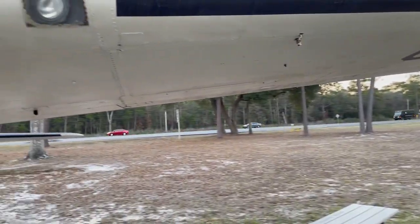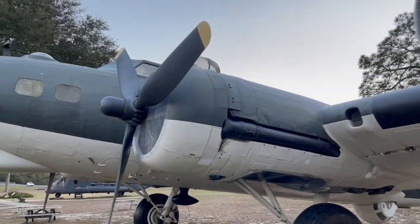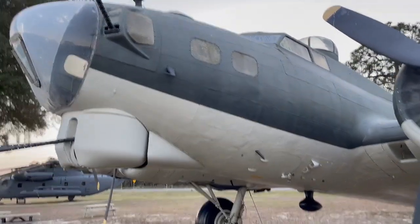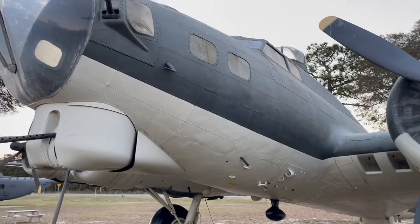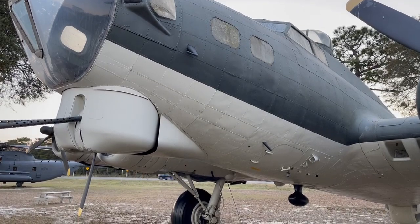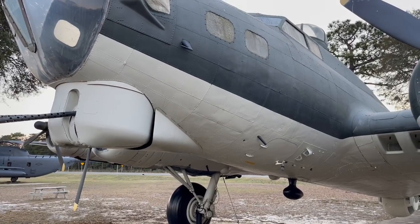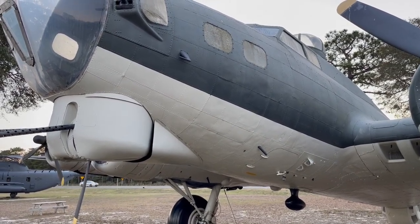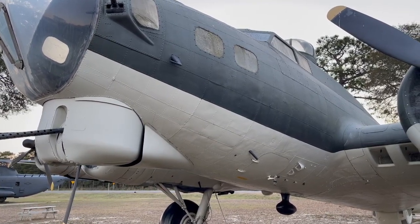And next is a big icon from World War II. This is the B-17 Flying Fortress. Designed by Boeing Aircraft in 1934, one of the most famous aircraft ever built. Had a speed of 287 miles per hour max, a range of 3,400 miles, could go up to 35,600 feet. Armament, 13 .50 caliber M2 Browning machine guns, and up to 8,000 pounds of bombs, depending on the range of the mission.